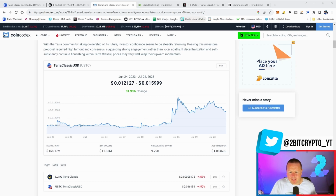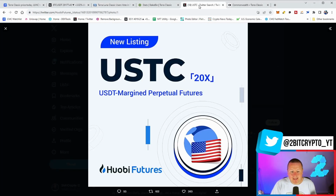There is, however, some further developments. We see this, a new listing for the margined pair perpetual futures of USTC on Huobi Global. You can trade up to 20x leverage now on USTC. So again, another pairing and another opportunity to be trading this.